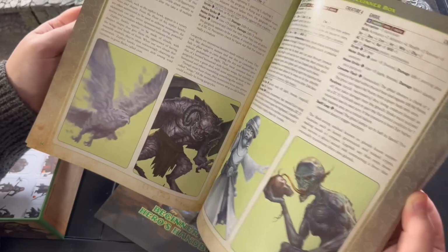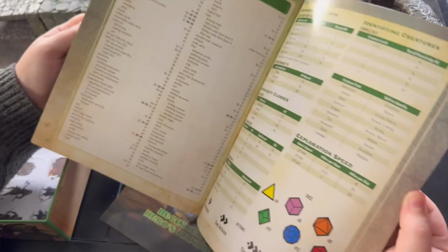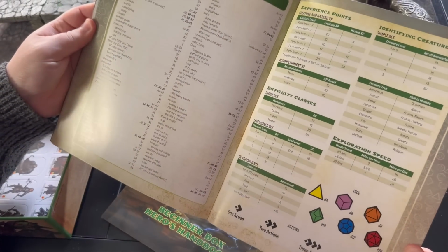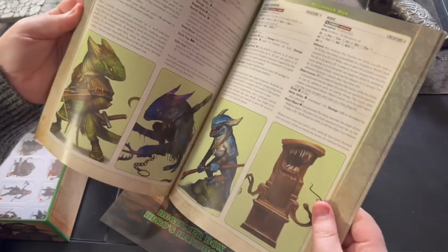It's not really a... Is there a GM screen in here? I don't think so. No. Wow, there's an index. Yay. We love an index. Yeah, we love an index. We do. So the question that I have now is, how long is the adventure?